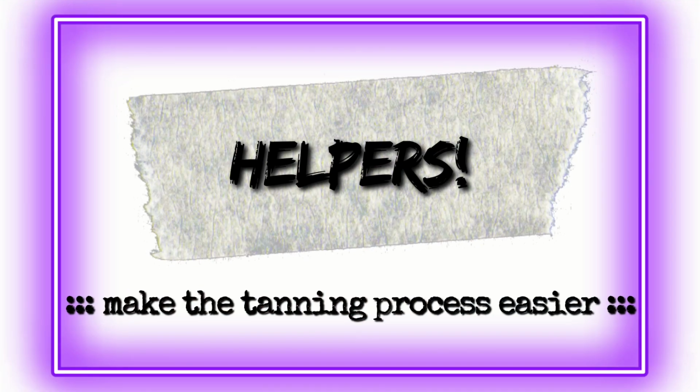Next, let's talk about little tanning helpers, I think is what I'm gonna categorize this section as. Probably something that I do that I've really never heard anybody talk about, not that it's revolutionary or anything.